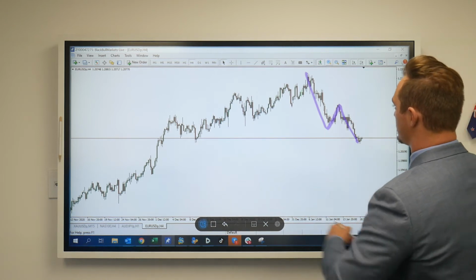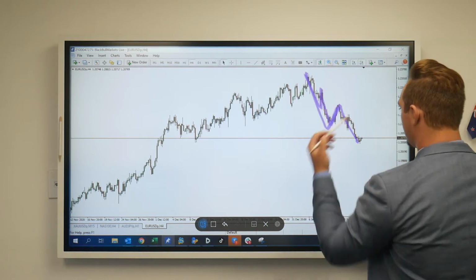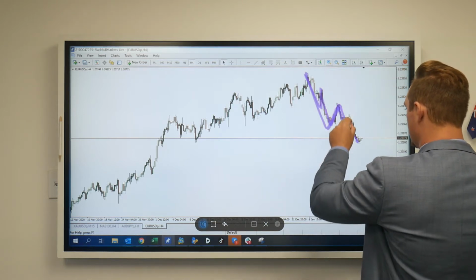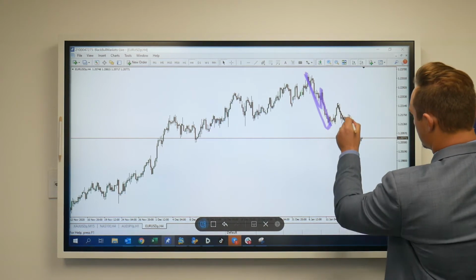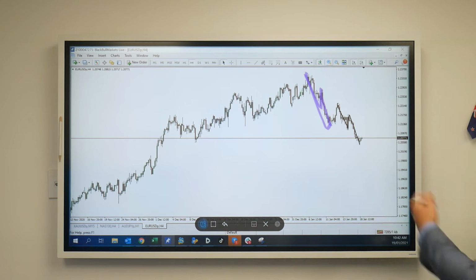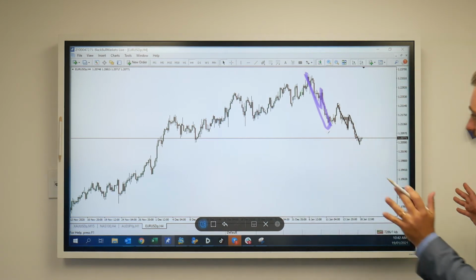So breaking this further down, we see a bit of a 3-wave in here. We see them move to the upside. Can't quite see the 3-wave too well, and obviously easy 3-wave spotted in here. If you do look in this side, we can see a nice 3-wave to the downside. So that gives us a nice move to the downside for a double zigzag.